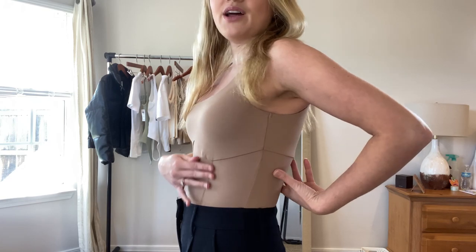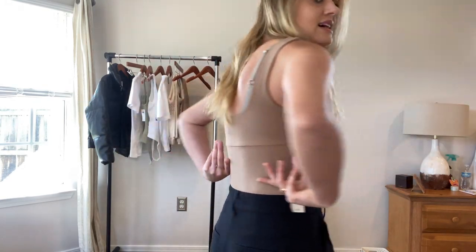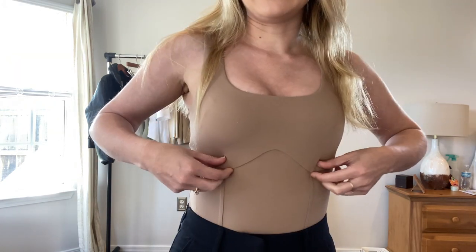I was, like I said, hoping that the darts would also be in the back, and they are not. I kind of feel like that makes it look a little bit more cheap because it is supposed to be a corset, so there should be bars here, here, and then at least one or two back here to give it that really tight structured look, where this should be pulled up more, and then it would be that more like really tight corset look.